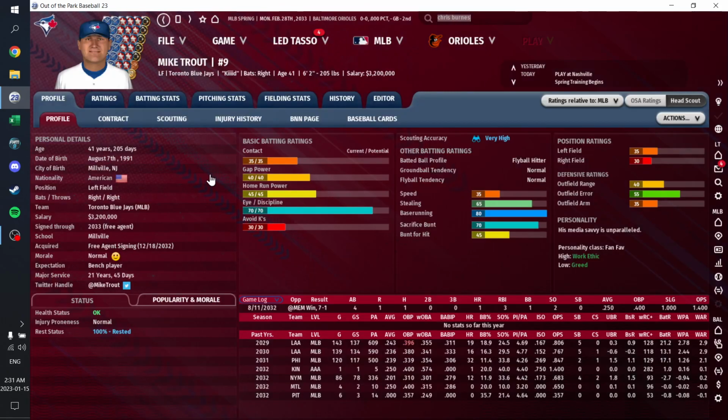The great Mike Trout going to Toronto. This is going to be interesting. He's 9 home runs short of the all-time record, and he has regressed down to 45 power, so it's going to be tough. If a 45 power guy with 35 contact got about 500 at bats, you'd think ratings-wise that'd be just about the 10 home run mark. So it's obviously a big question mark if Toronto can get him that many at bats. It's going to be tough to get that many at bats at this point in his career, especially if he can stay healthy and the avoid K has gotten so low.